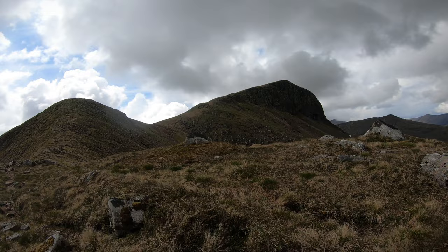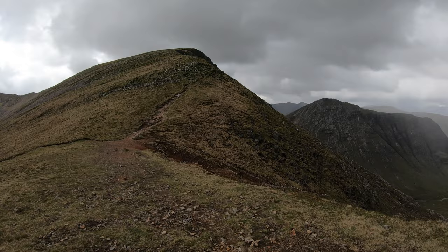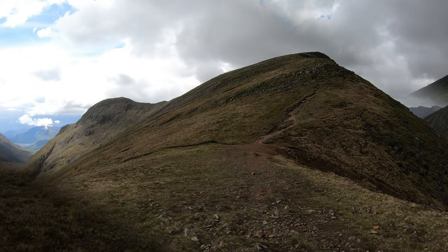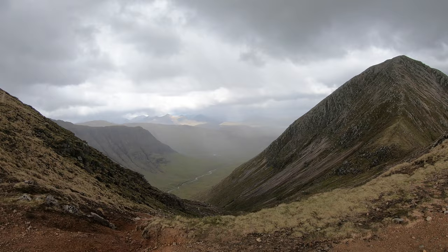Bit of hail now. Down. I've just got to get up this last Munro. Hopefully it's just a passing thing, this hail. Well, the hail seems to have stopped for now. Sunshine over there. Look over the other side, you can see the rain mist. It's where I'll be heading later. And there is my pass down after I've been up here.